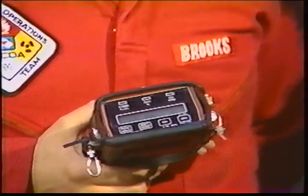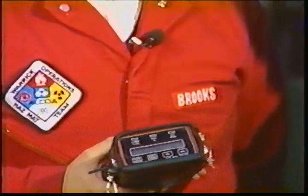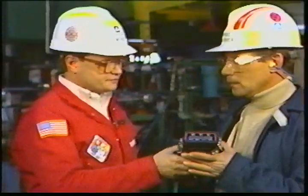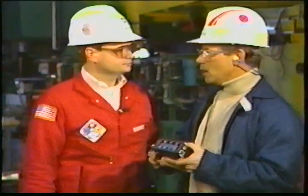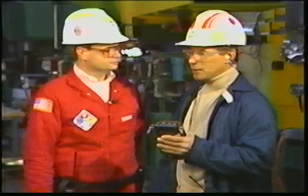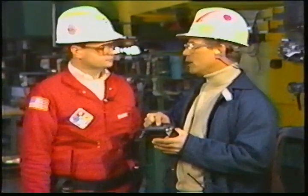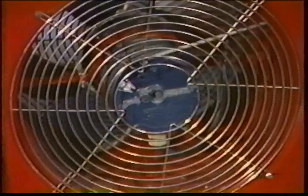One way to detect vapors is with this device, called a combustible gas indicator. It monitors for flammable concentrations of vapors. Mike, how would you use this device? You should monitor the air at low levels where vapors might accumulate. If this alarm sounds, you must evacuate the area immediately. Then notify your supervisor, others working in the area, and the Plant Protection Department.